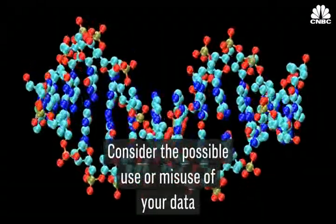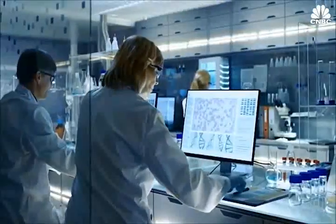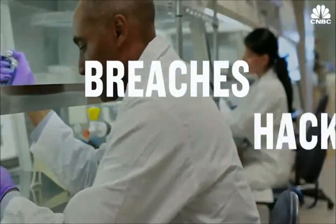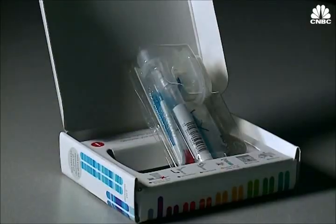"It's important to consider the possible use or misuse of your data. Not even necessarily by the companies themselves, but also things like breaches and hacks. In weighing whether or not you should do this, you really need to think carefully whether it's something that can really benefit you and it's about your health, or is it just for fun? We don't necessarily know all the ways in which this data could be used."